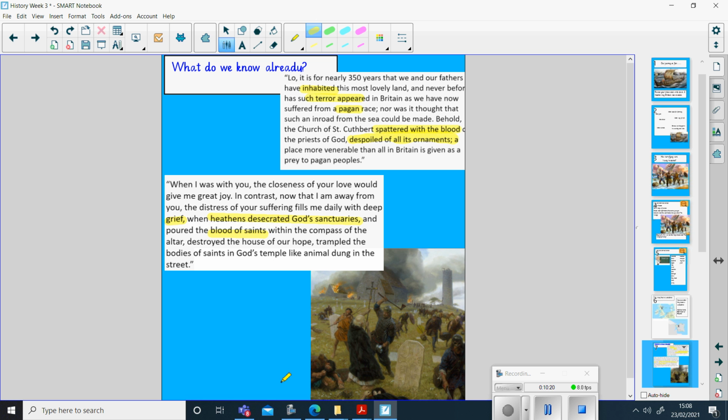This is a place where monks would pray. Okay? Monks would spend their day praying and worshipping God, reading scriptures and learning about God. Yet it's been destroyed by the Vikings, and they trampled the bodies of saints in God's temple like animal dung in the street. So comparing these bodies to animal poo, that just shows the extent of the damage and the destruction that these Vikings caused.